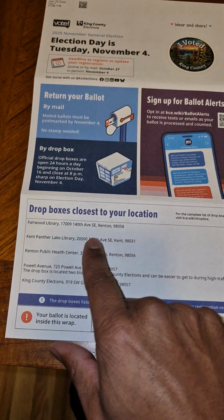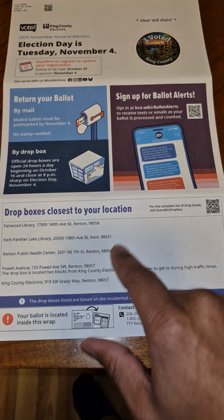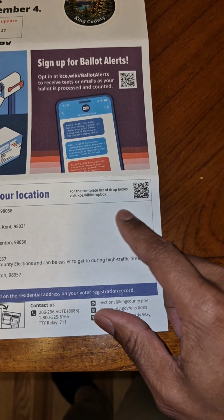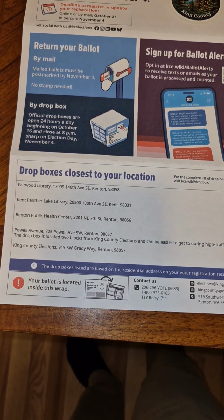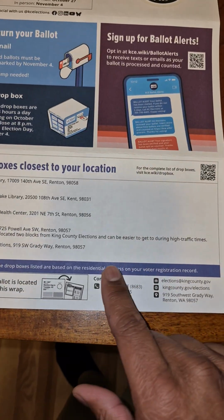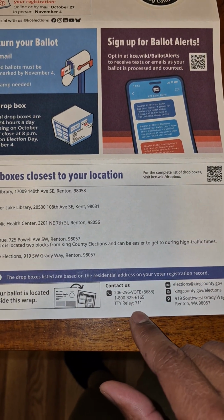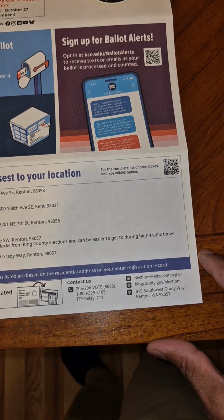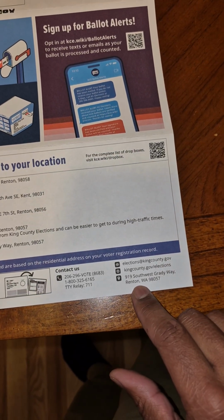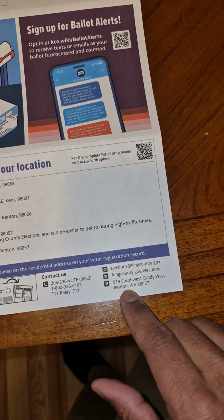And then it has a list of drop boxes closest to you, and a QR code. Also has contact information for you to contact the elections office if you have any questions. And for me, my elections office is right here.